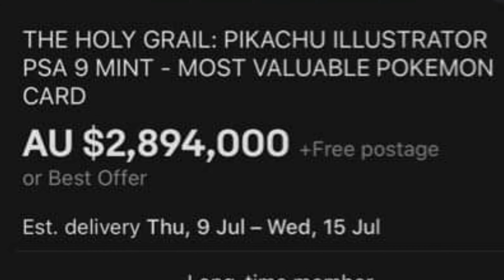So I'm going to be fair and read out the description for both listings. I'll have photos up while I read, just so you guys are familiar with the actual listings that I'm talking about. So guys, the Pikachu Illustrator card by SMPrattes.